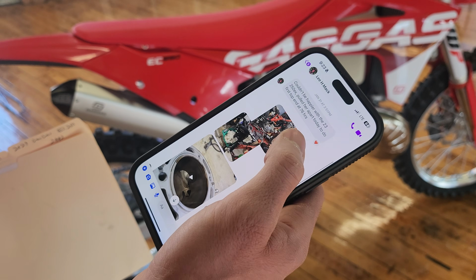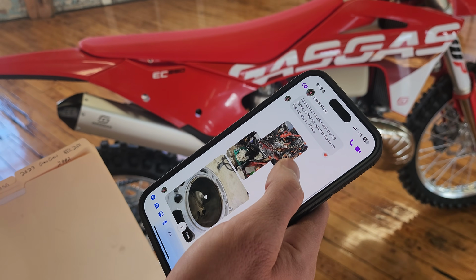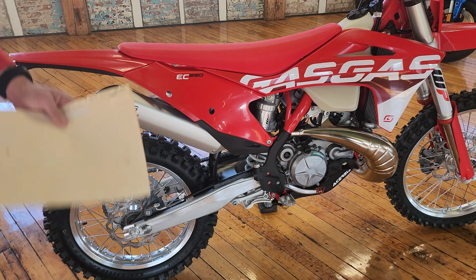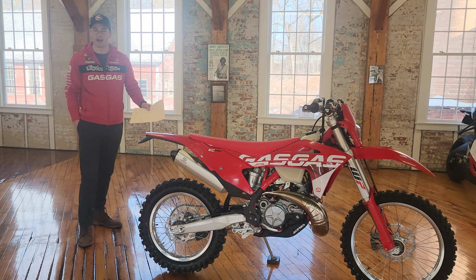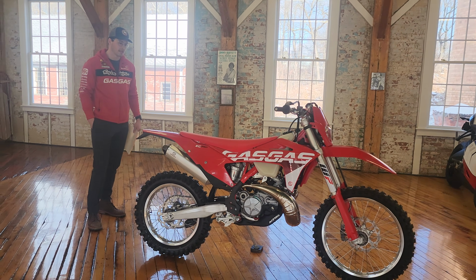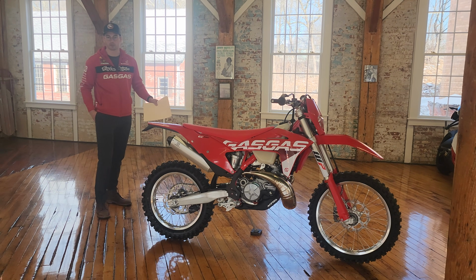So he says couldn't be happier with the 23. Pulled it apart for the first top end at 76 hours. That's top end intervals that we previously couldn't achieve on a YZ250 back in the day. These are next level, and there's a reason why.